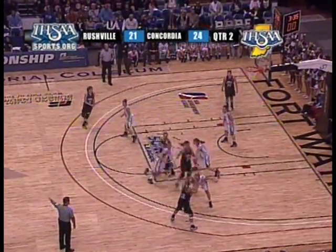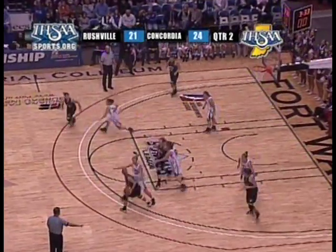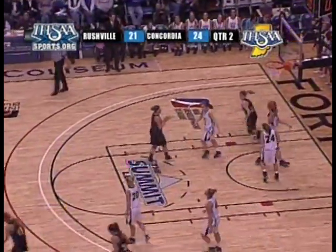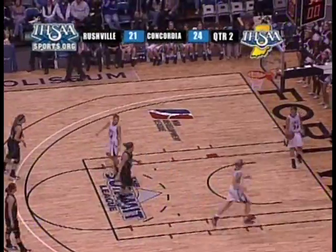What we've seen today in terms of three-pointers, these players have struggled with which line to shoot it from behind. Well, yeah, you've got the NBA and the college line. It's tough.